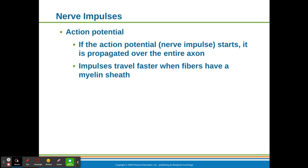So if the action potential starts, it's propagated over the entire axon. Now, guys, this is a true all or nothing pathway. That's a very important thing to remember. Okay, it is all or nothing. So impulses will travel faster when fibers have a myelin sheath. So with the oligodendrocytes in the central nervous system, the Schwann cells in the peripheral nervous system, it's important that you remember that. Don't forget that part, okay?